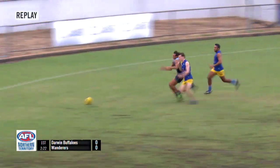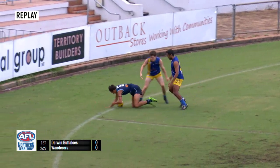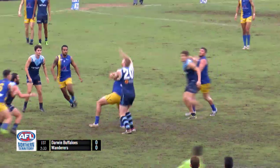Yeah, just watching through the sides here, obviously for the Buffaloes today, big Darren Shillaby is not playing. He's obviously hopefully going to be back for the finals if they make it, and the coach Matty Campbell's still sitting out, so hopefully he might be back last round, but if not, definitely in the finals.